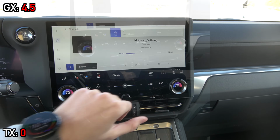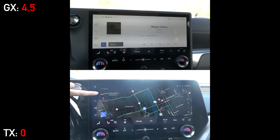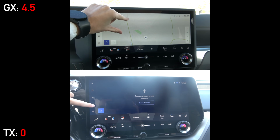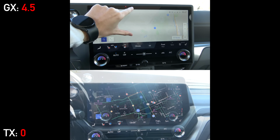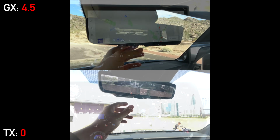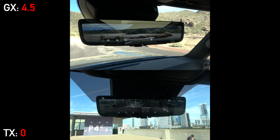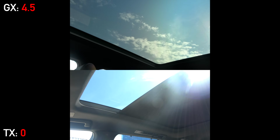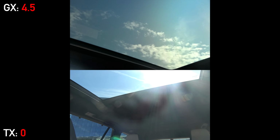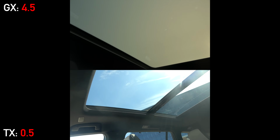Now, as far as the screens themselves, even though the shells around them are different, they are the same 14-inch panel. Software is the same as well, with built-in navigation, as well as wireless Android Auto and Apple CarPlay. Above all, both SUVs include digital rear-view mirrors, and both of them also have panoramic sunroofs, but with some differences. In the GX, it's actually a single piece of glass that cannot open like the TX. But it also has a cool technology that can turn it opaque or clear at the touch of a button.